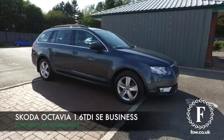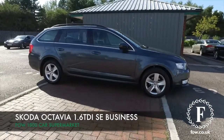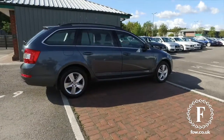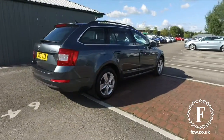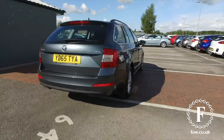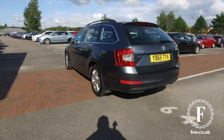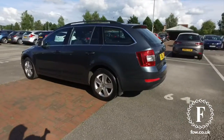The Octavia is a cracking car. Here's a 1.6 diesel SE spec business edition from 2015 in really nice order all around, inside and out, and superb to drive with a 1.6 diesel engine. A great choice if you spend a lot of your life on the road.